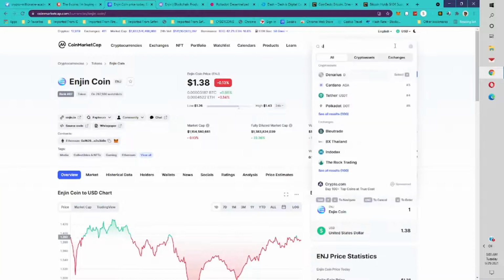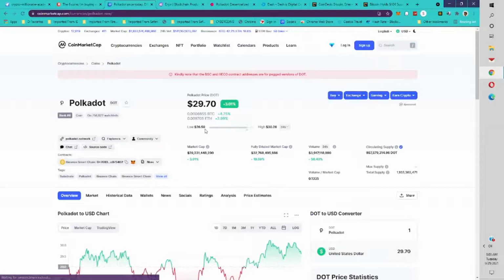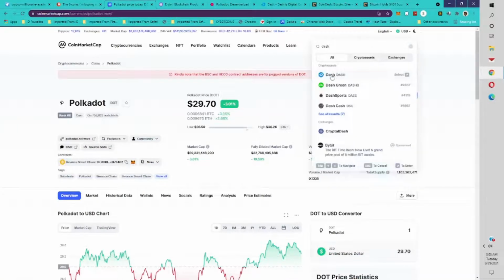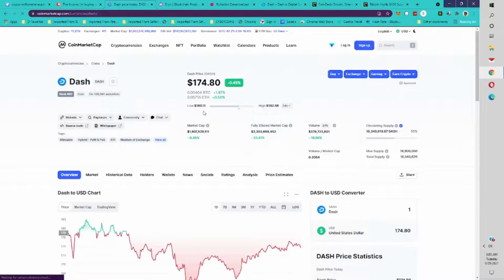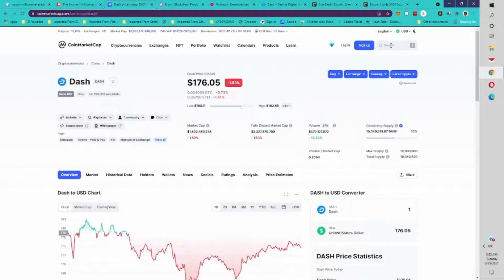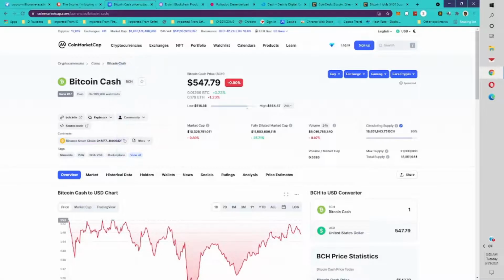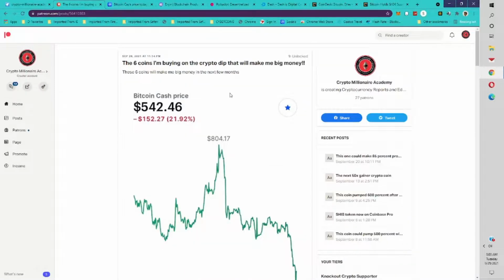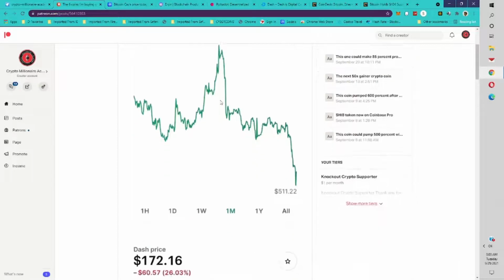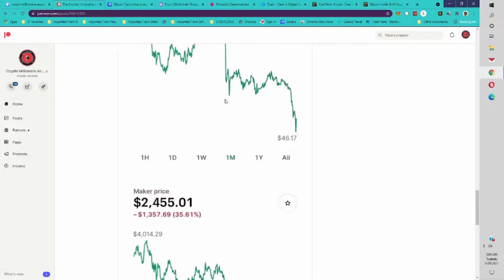Polkadot, let's see where it dipped to. Polkadot dipped down to $26.59 and now it's at $29.70. They're already bouncing back. You see what I mean? Those dips were golden prices to get into. Dash dipped really hard. Dash dipped down to $160 and now it's $174. And Bitcoin Cash dipped as well to $518 and now it's $547. So these are the six coins that I'm buying on the crypto dip that would make me big money. Those coins are Bitcoin Cash, Dash, Polkadot, Engine Coin, Ethereum Classic, and Maker.